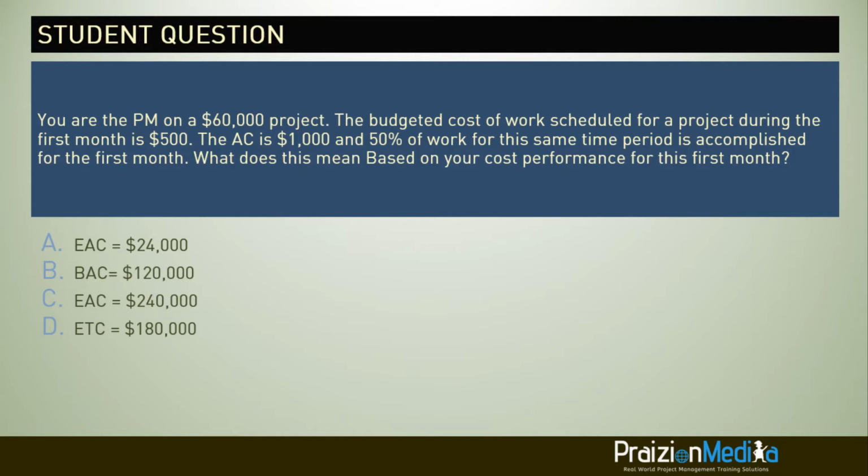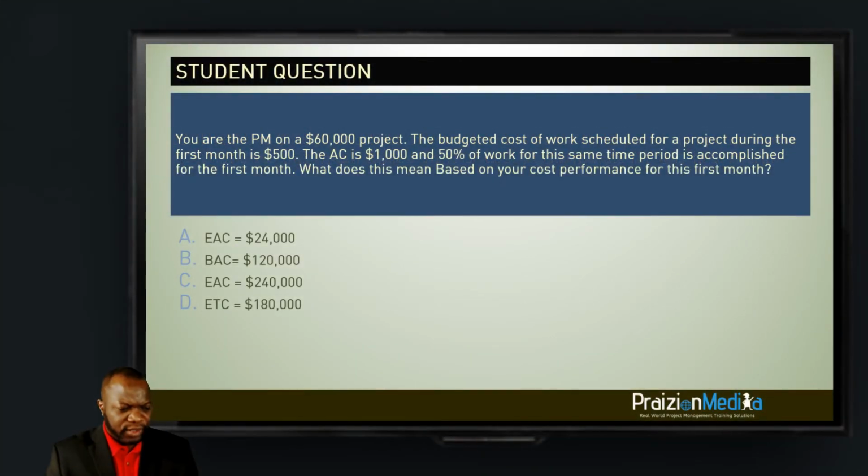Alrighty then. Let us round up our assumptions, and I'm about to show you the answer. So, taking a look at what we have on the screen, we need to deduce what the EAC and the BAC and the ETC are.